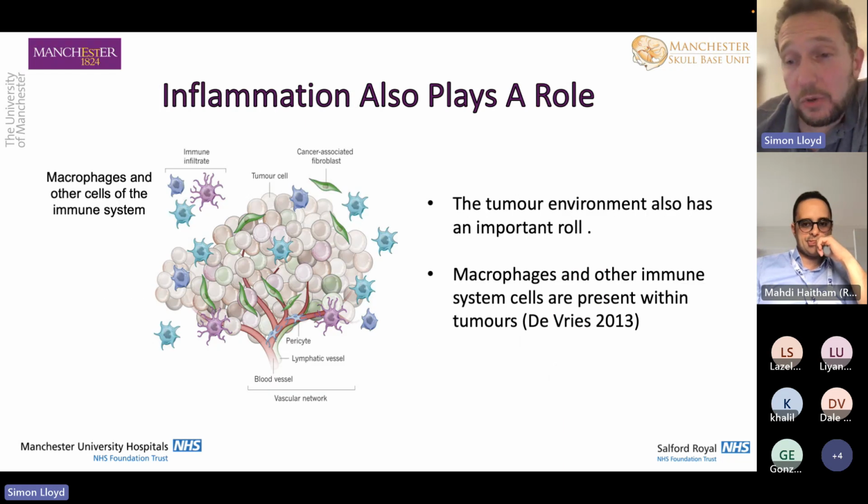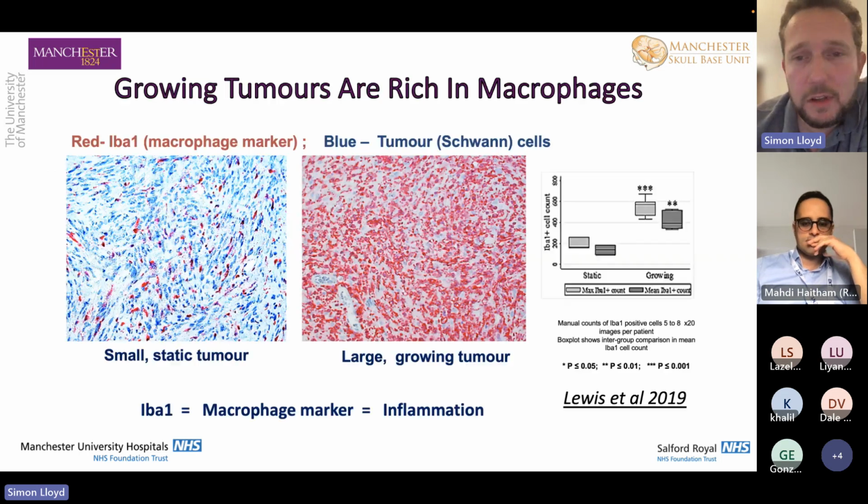But it's not just about Schwann cell proliferation, and we've done a lot of work in the last few years here in Manchester looking at the role of inflammation, and we've clearly demonstrated that macrophage proliferation, or at least migration into tumours, is a very important aspect of tumour growth in particular. So this is some of our own work looking at macrophage numbers in growing and non-growing tumours.